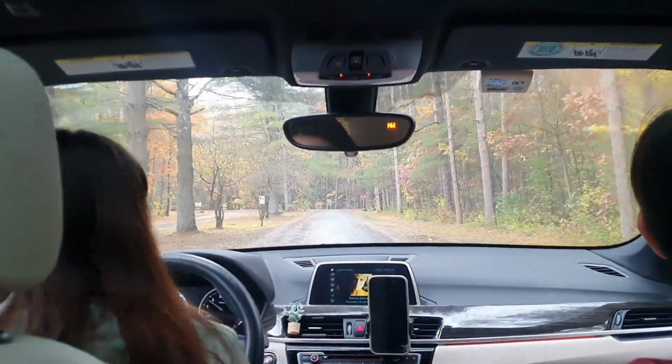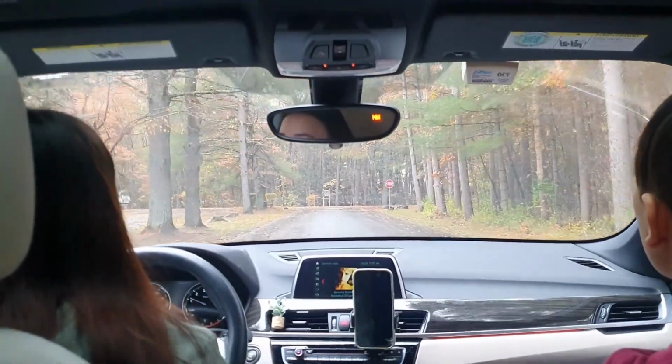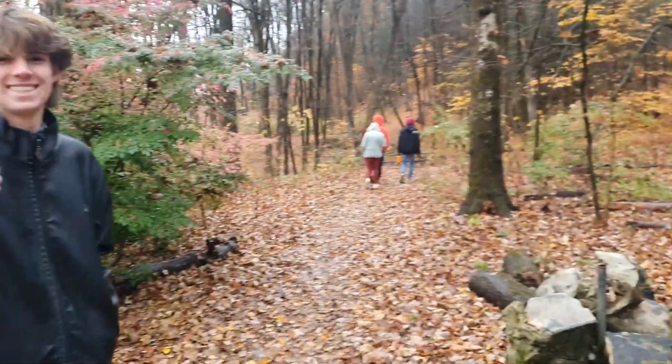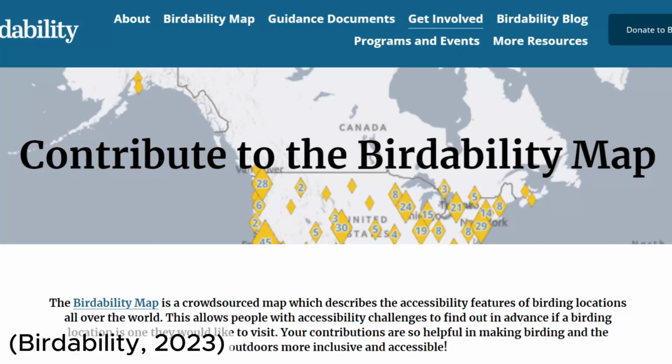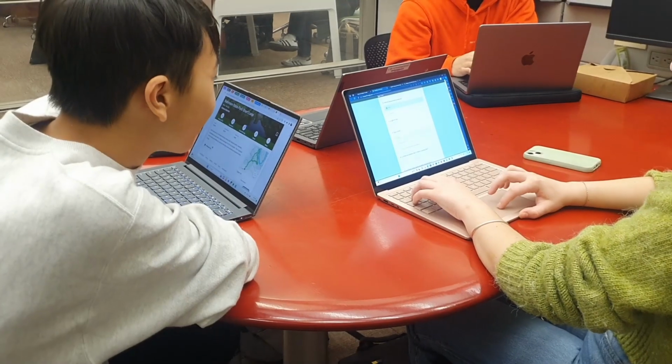For our environmental leadership project, we spent time assessing the accessibility of nearby trails and then submitting that information to the Birdability map on the Birdability website. Birdability is an organization dedicated to making birding more accessible and more inclusive. They offer a map that describes the accessibility features of birding locations around the world that anyone can contribute to.